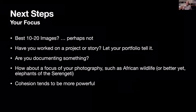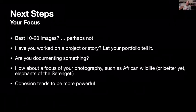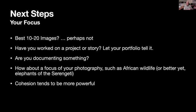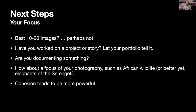That cohesion of images throughout the portfolio, 10, 15, 20 images, tends to be much more powerful, much more dynamic than just a selection of 10 or 20 of your best images. Plus, you're asking the viewer something very difficult, and that is to switch their mindset from an image of, let's say, a macro scene, which is a great image, mind you, to an image of wildlife, to an image of a landscape, to this or that, right? That's very jarring to the viewer. If you tell a story through your portfolio, it's much better. Oh, or it could be my trip to China. It could be whatever it is. Cohesion tends to be more powerful.